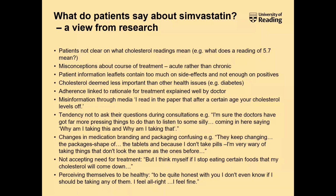Similar research, patients taking simvastatin. I'm not going to go through all of these, you can read them in your own time, but some misapprehensions patients may have about simvastatin. So for instance, some patients won't realise that taking simvastatin for high cholesterol is a long-term medication. They might think they just take it for a month and then they can stop.